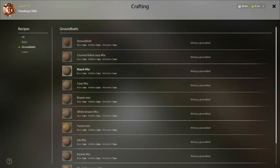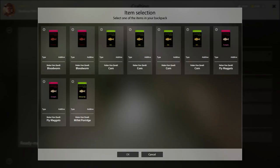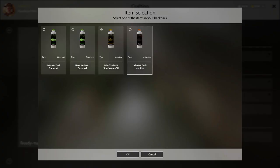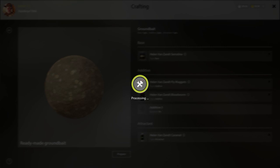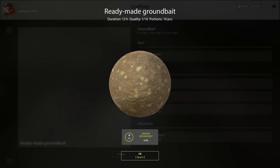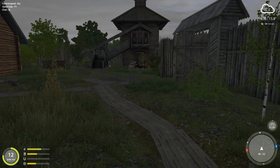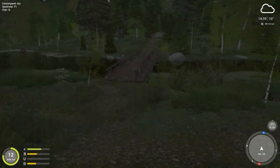Alright, now I'm going to have to come up with something a little bit imaginative here. We're going to put some semolina here. And we'll kind of attract it. Let's do fly maggots this time with some bloodworm. And we'll use a vanilla based, no, let's use caramel based. And there we go. Alright guys, I think that's enough ground bait. Now, there's some additives in there that should attract tench and hopefully regular carp in that special ground bait.